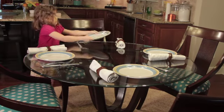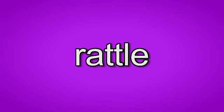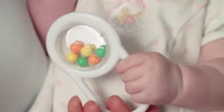The girl puts plates on the table. Rattle. Rattle. The baby plays with the rattle.